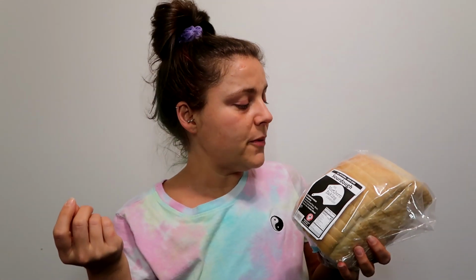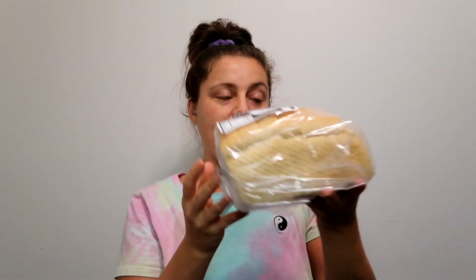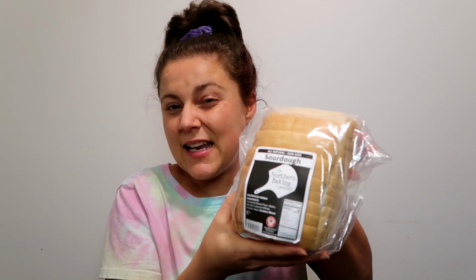I thought it looked really good and that it would be really good for chickpea of the sea sandwiches or to put some garlic hummus on and eat with the soup. And they had it in a half loaf or a full loaf. I got the half loaf. I couldn't find a price anywhere on it, and I forgot to scan it before I got up to the checkout, so I just ended up buying it, even though it was a little bit pricier than I was expecting. Hopefully that's a reflection of how delicious it's gonna be.